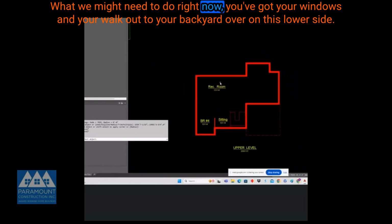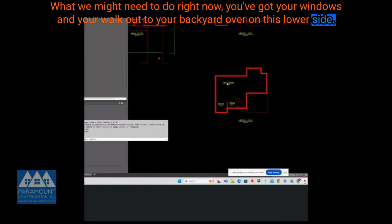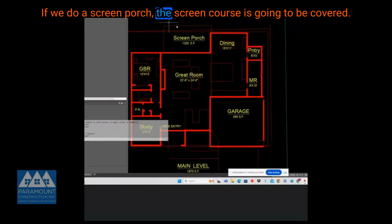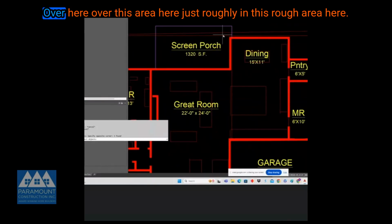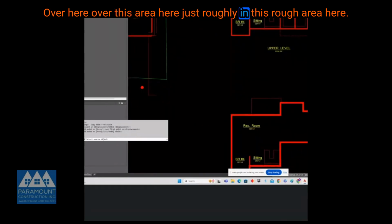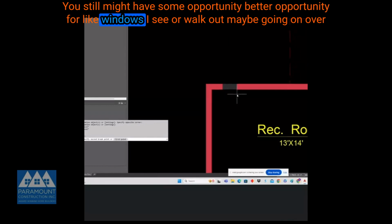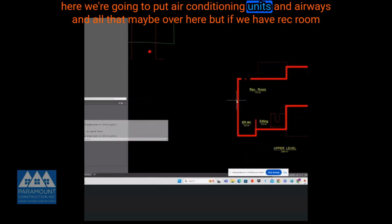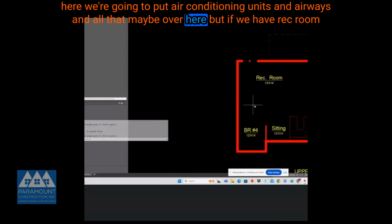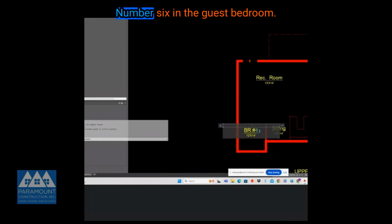Right now, you've got your windows and your walkout to your backyard over on this lower side. If we do a screen porch, the screen porch is going to be covered over this area here, just roughly in this area. You still might have better opportunity for windows or walkout going over here. We're going to put air conditioning units and areaways and all that maybe over here. But if we have a rec room, this is actually going to be bedroom number 6, a guest bedroom.